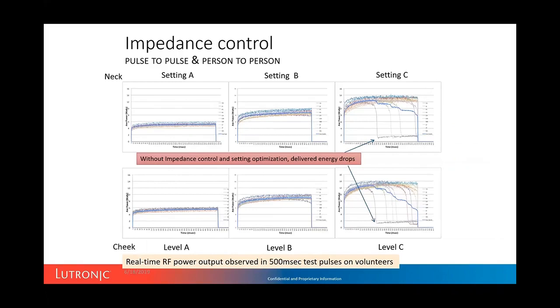Now, if you go to setting C, you'll see that as the power increases beyond about 10 to 12 watts, in different people, you see this dropping of the power. The reason the power is dropping is that you're seeing drying of the skin and resistance increases, so for the remainder of the pulse, 50% of its duration, there's no additional energy being delivered and no additional heat being created. But look at the variability from all these different patients. These are different subjects, and you see this drop-off point is very different.